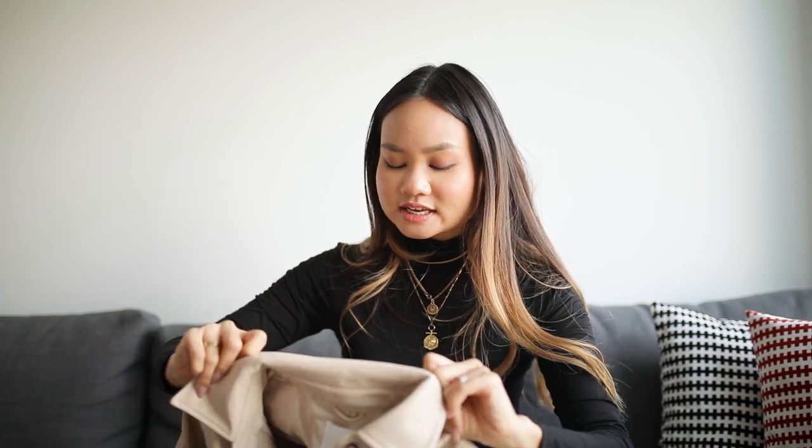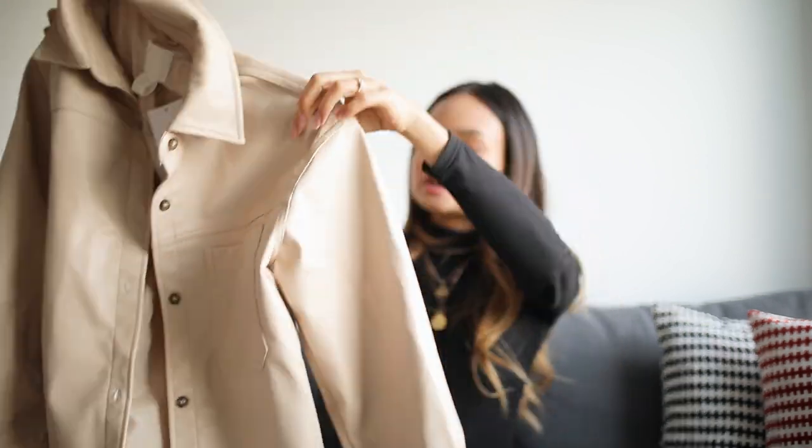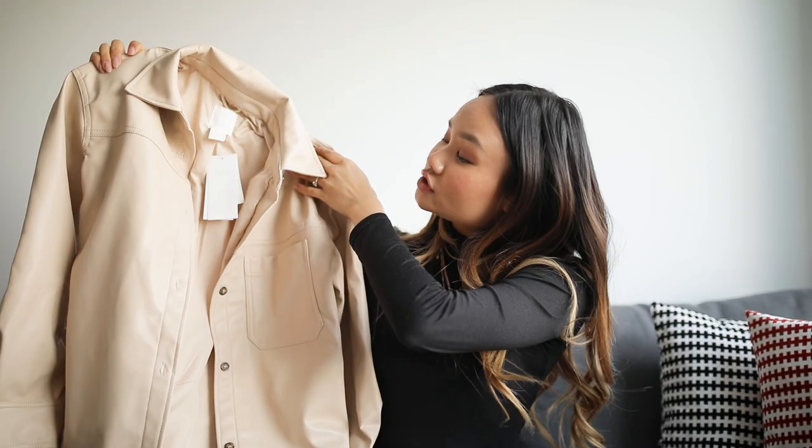But just keep in mind it's going to be a fairly boxy fit because it's not a soft leather, but I like it because it actually accentuates your shoulders, gives you more of that masculine boy look, which is pretty trendy right now, and it fits nicely over top of anything you layer underneath because it's quite spacious. So loving this one. You can wear this either as a jacket or as a shirt on its own.